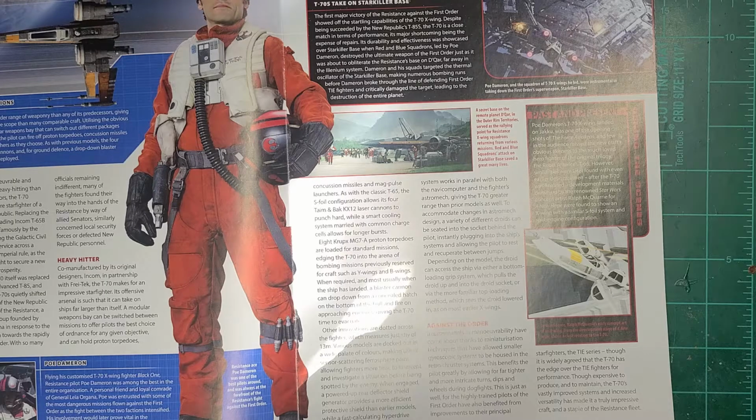As with the classic T-65, the S-foil configuration allows 4 Tannenbach KX-12 laser cannons to punch hard, while a smart cooling system married with common charge cells allows for longer bursts. 8 Krupp MG-7A proton torpedoes are loaded for standard missions, edging the T-70 into the arena of bombing missions previously reserved for craft such as Y-wings and B-wings. When required, and most usually when the ship has landed, a blaster cannon can drop from a concealed hatch on the bottom of the hull and fire on approaching enemies, giving the T-70 time to evacuate.